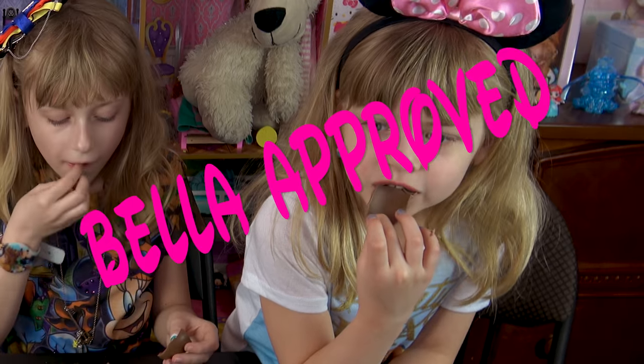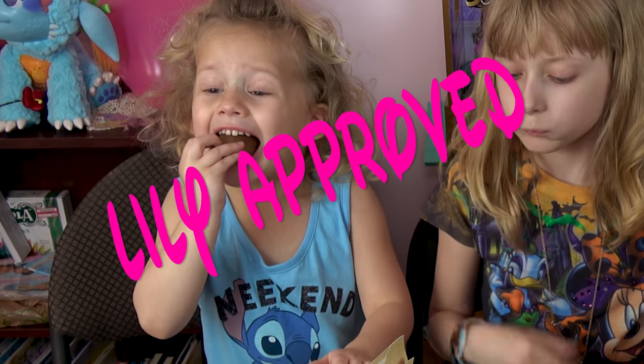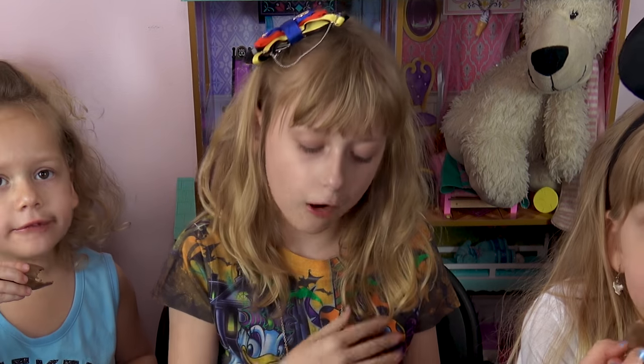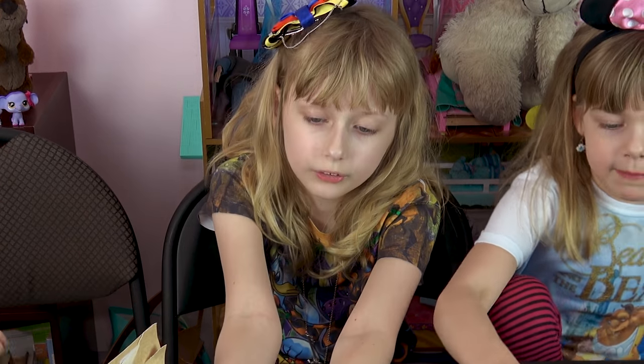Bella approved. You like this one better too? Lily approved. Liz? I'm both the same. Oh, Lizzie can't decide. Okay, I'm back. Where's my bag? I love the Pikmi Pops. They're so cute and they smell so good.